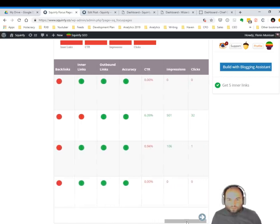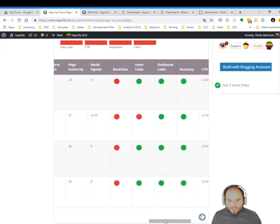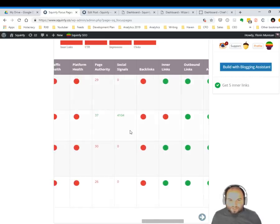And there's a lot more data, and you can already see that a lot of the data is different from focus page to focus page. I get other stats, other metrics. This one doesn't have an inner links problem. This one does have an inner links problem. This one has no social signals. This one has a lot of social signals.